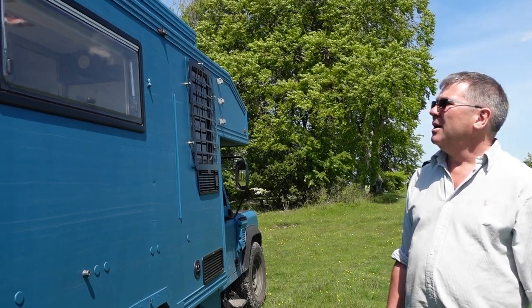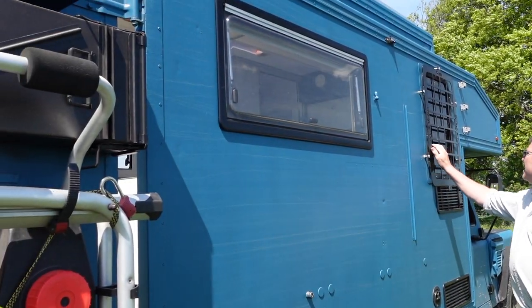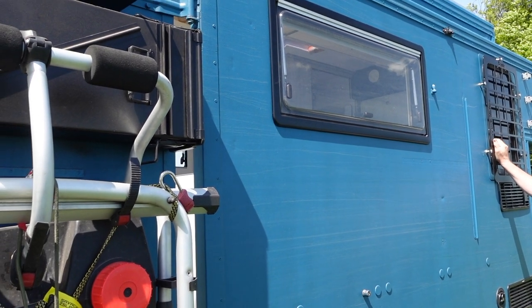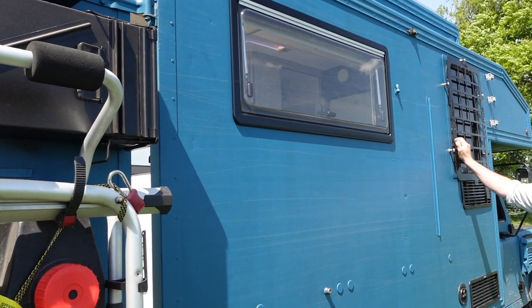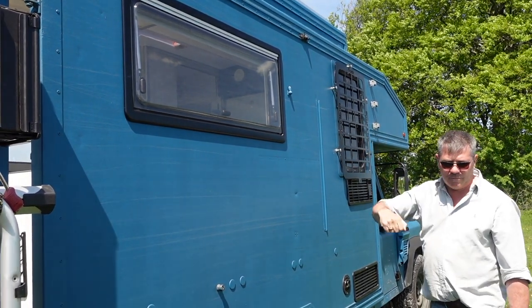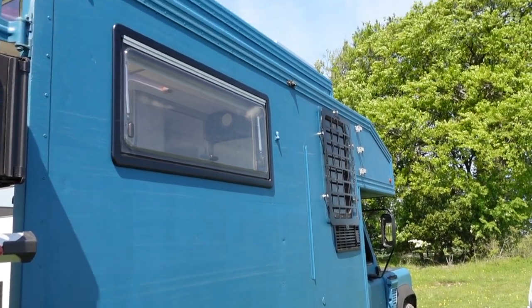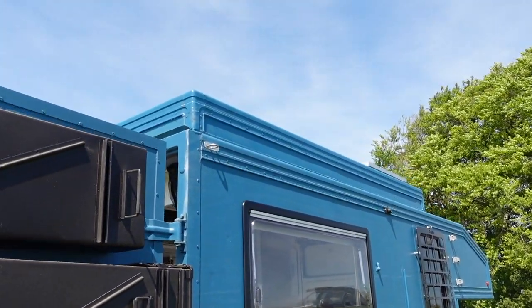Windows, where did you get the windows from? These are standard caravan windows, and these ones came from somebody called Nellie Bird, but I can't remember their make. But actually, slide up and down windows. And your roof extension, who did that for you? Guy called Paul from Camper House.